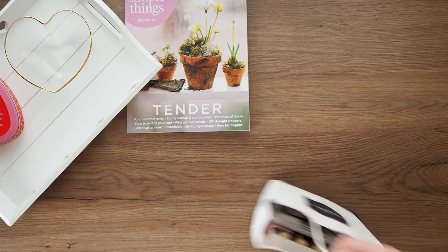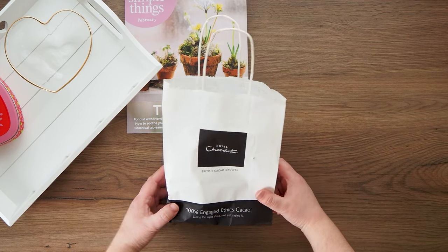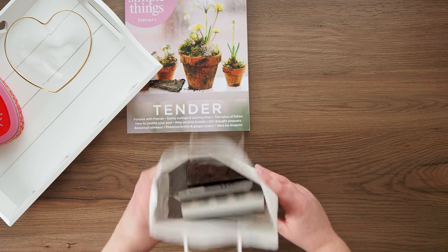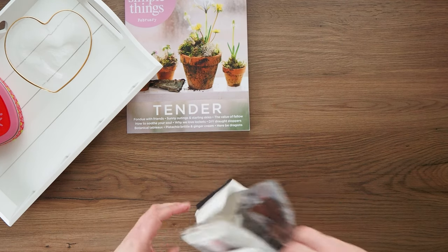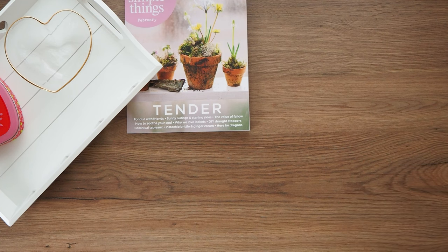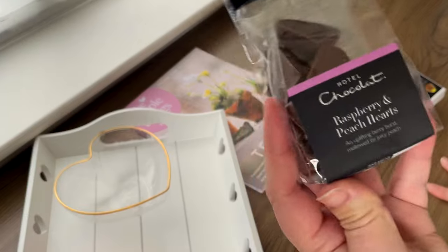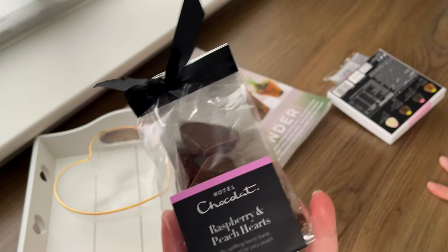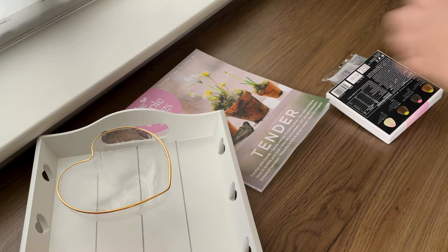So next up, can't not have some chocolates. I mean pure chocolates, not just the munch. So let's see what I've got from Hotel Chocolat. I've got these raspberry and peach hearts. So let's open these up and put them in my little bowl there.